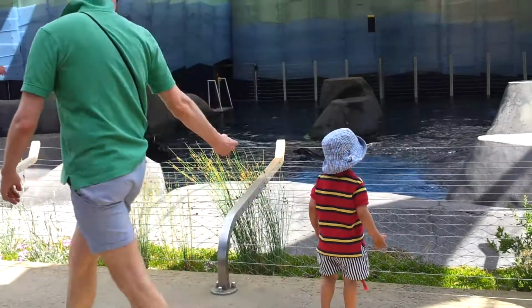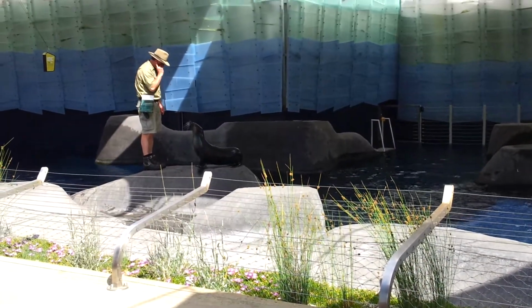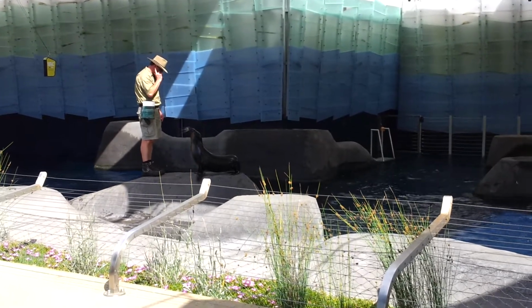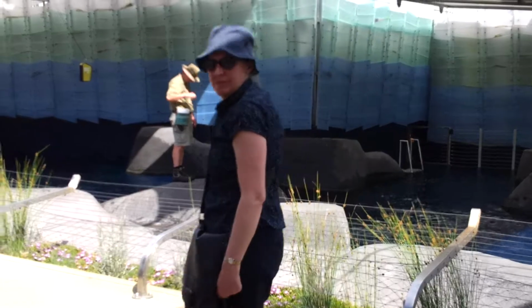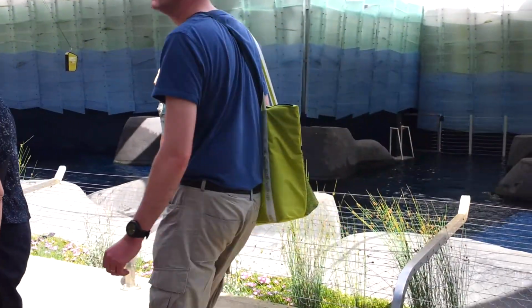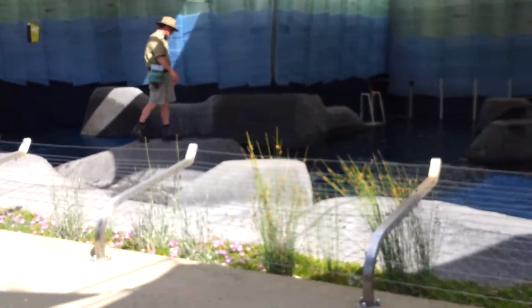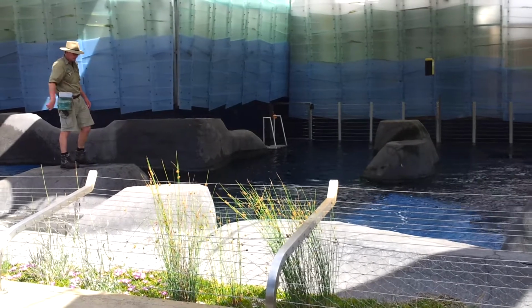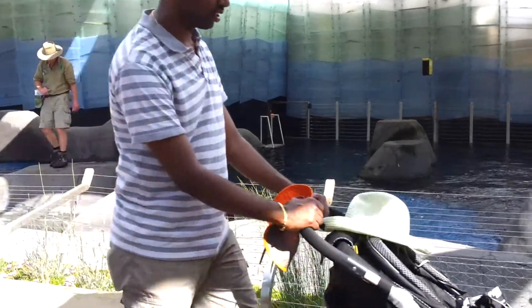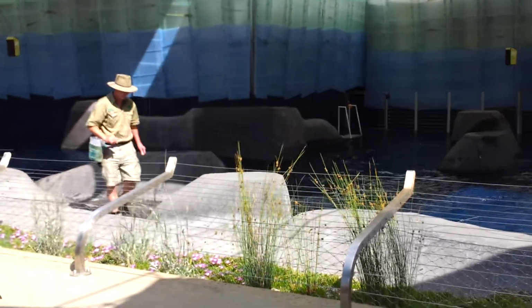Now remember guys, in the wild, seals have to find their own food. They've got to worry about animals eating them, they've got to know where. He's talking to you now. So seals live in colonies, they breed on rocks, and they have to talk to each other to communicate. Sometimes they're hunting teams, and they will talk to each other to organise how they're going to attack their prey. Usually just fish though, usually small fish.